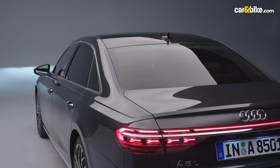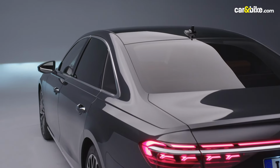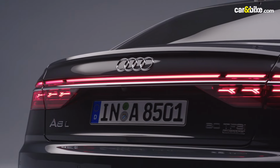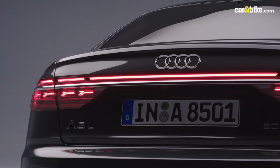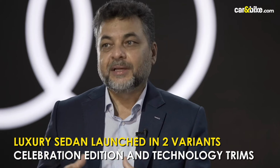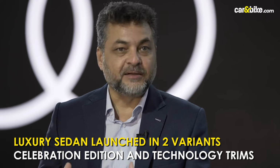The last but not the least, the most important thing for me also is the customization that we are offering. Since this is a CBU car, you can choose whatever you want on this car. We have a celebration edition launched at a price point of 1.29 crores, but you can pick and choose whatever options you want. We want each of our cars that we see on the road to be unique and designed by the owner of this car, and that's what we are trying to promote.